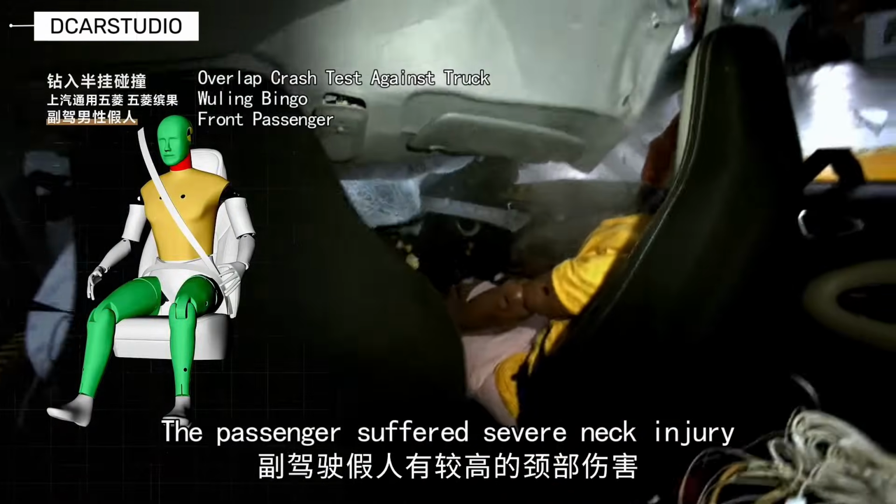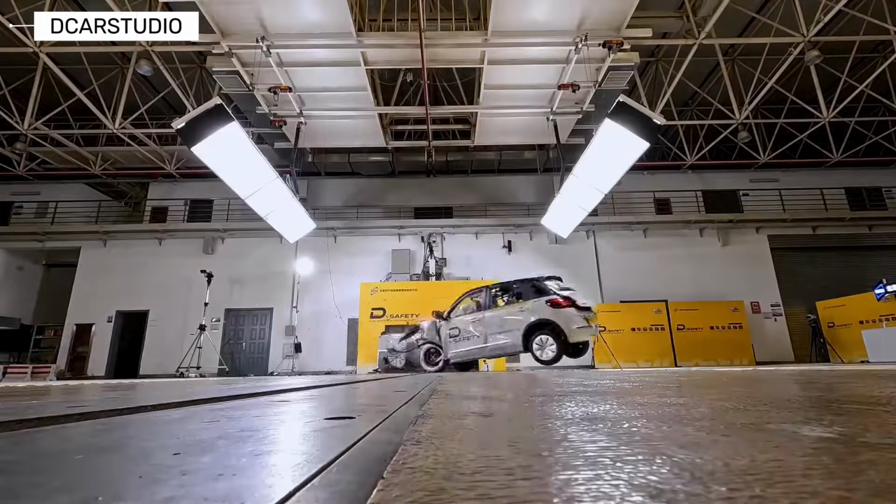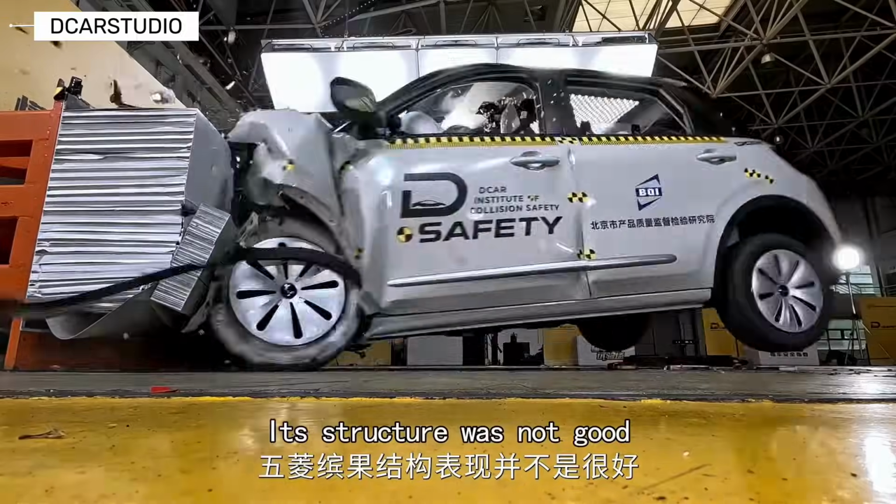Whew! These tests show how far Chinese cars have come, from early death traps to today's safer models like BYD and Geely. But these budget bombs remind us, cheap can be deadly.